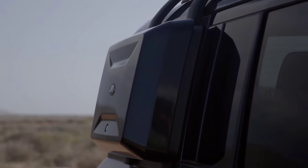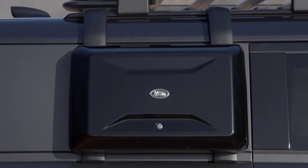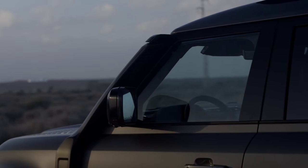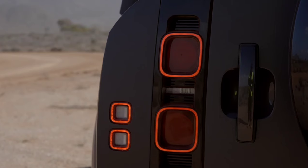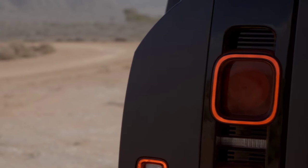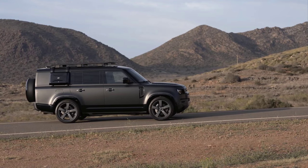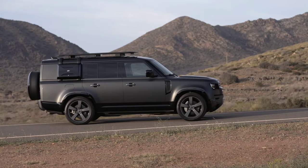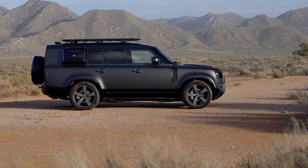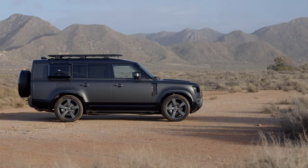In this configuration, the new Defender V8 90 reaches 100 km per hour in just 5.2 seconds and has a top speed of 240 km per hour. The 0 to 100 km per hour run takes 5.4 seconds for the 110 version. The list of new features also includes modified anti-roll bars, recalibrated suspension, dynamic ride mode, and an active, electronically controlled rear differential offered as standard.